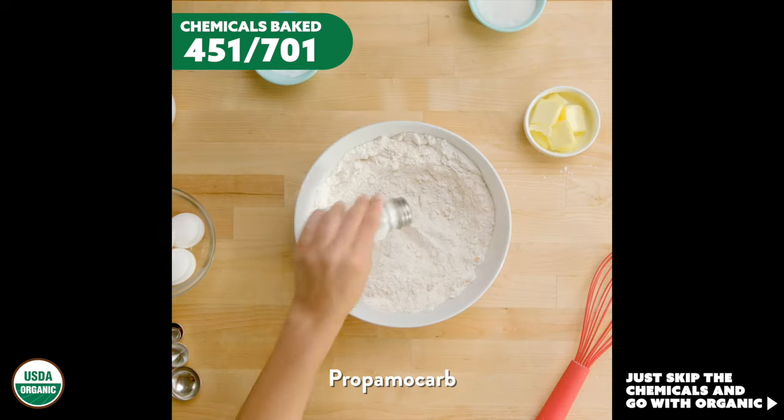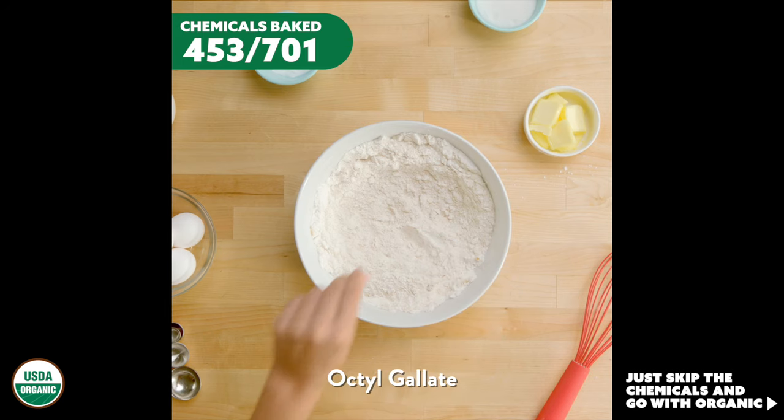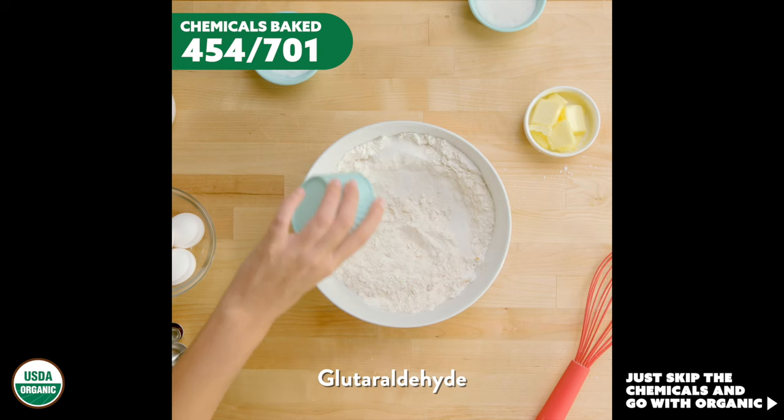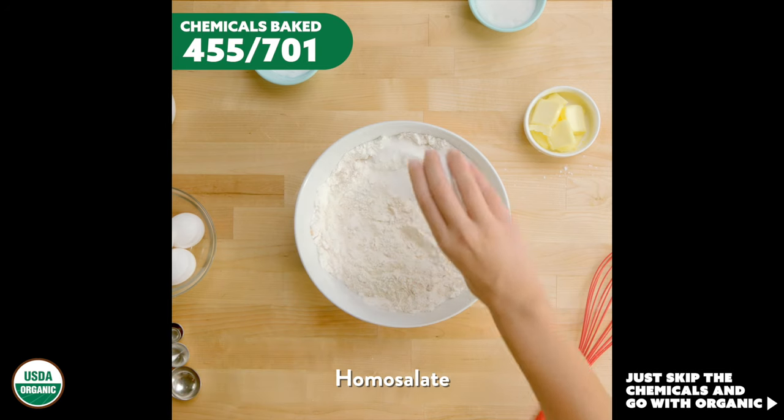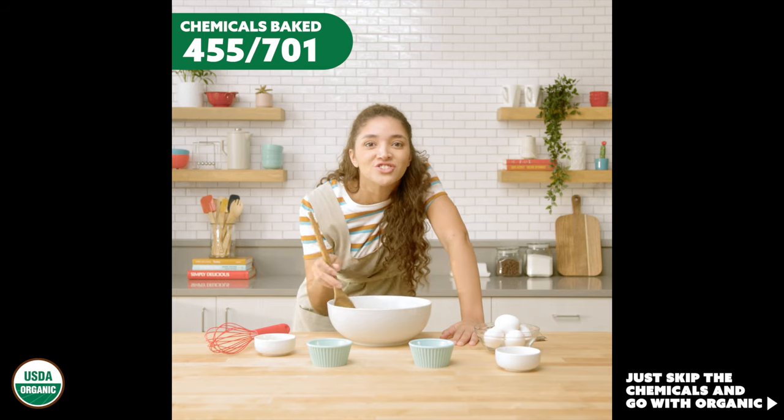You may also be adding a dash of propamocarb and possibly a pinch of theobromine, maybe a sprinkle of octyl gallate. How about a teensy bit of glutaraldehyde? Or perhaps an itty bit of homosalate? Now, stir.